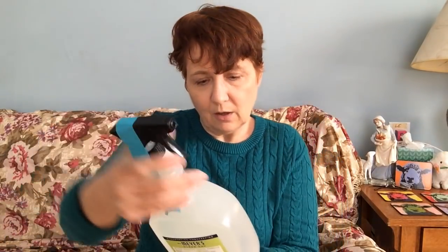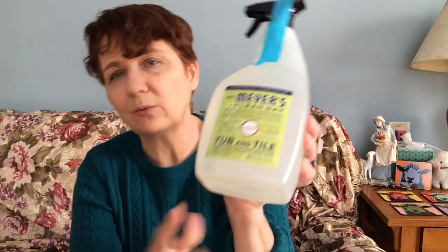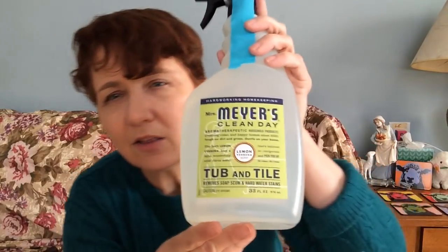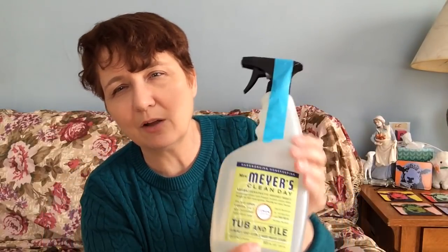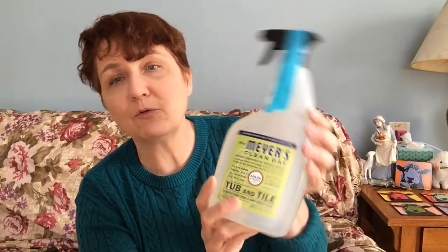And, ooh, this is something new I'm trying because I'm such a fan of Mrs. Meyers. This is their tub and tile cleaner, and that was just sort of a, I think I'll try this because I'm such a big fan of them. This is the lemon verbena scent, which I really, really like. That's the one I can find most commonly in stores around here.